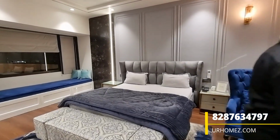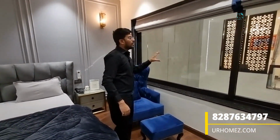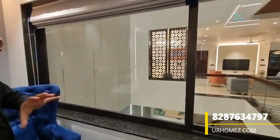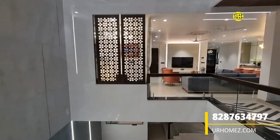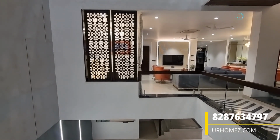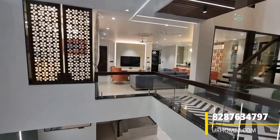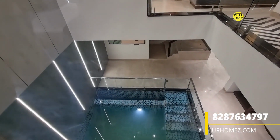So if you see, when you enter, on the right part of the master bedroom, we have put a window here. So this window, you connect with every part of the house. If you show it properly, Sanjeev ji, from here you can see the mandir, the living area, the kitchen, the passage, the swimming pool, you can see the down entrance.